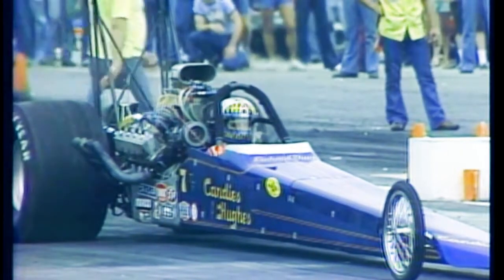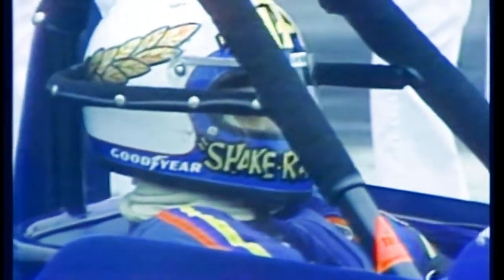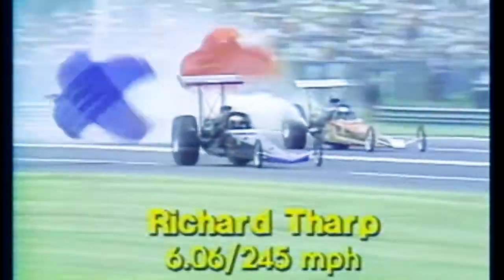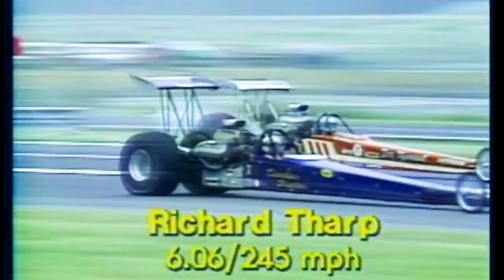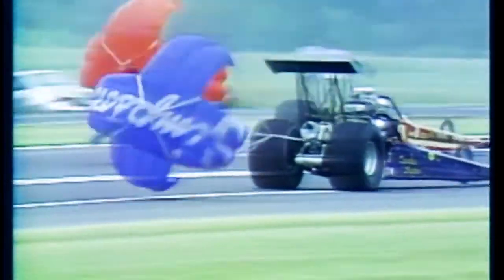Both drivers having completed their burnouts, approaching the starting line, easing into the staging beams. The electronic starting system will signal when it's time to go. And it's Tharp straight and true down the quarter-mile racing surface. And Richard Tharp wins it, 6.06 seconds, a fine speed of 245 miles an hour at the end of the quarter mile.